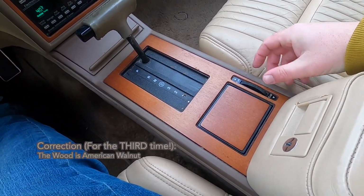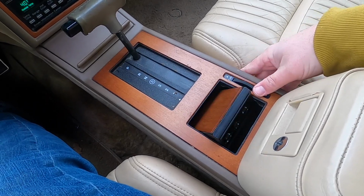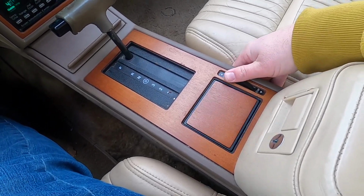Another trick party feature here is this little panel. Rolling this thumb wheel forward reveals your coin holder, and going backwards reveals a cup holder. Not a very useful one, but it's there nonetheless.